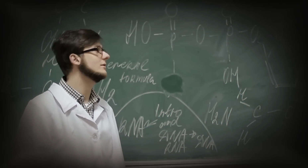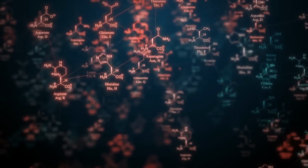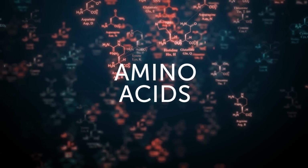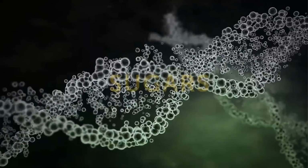They also want to explore basic building blocks that are the reason why we have life on Earth. These building blocks are something we know as amino acids. They make proteins, sugars, and genetic material, RNA and DNA.